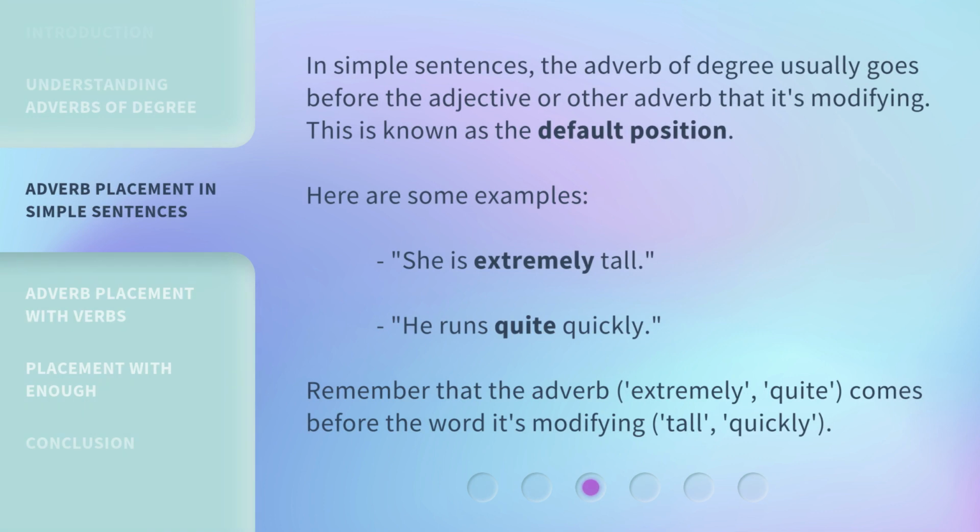In simple sentences, the adverb of degree usually goes before the adjective or other adverb that it's modifying. This is known as the default position. Here are some examples. She is extremely tall. He runs quite quickly. Remember that the adverb, extremely, quite, comes before the word it's modifying. Tall, quickly.